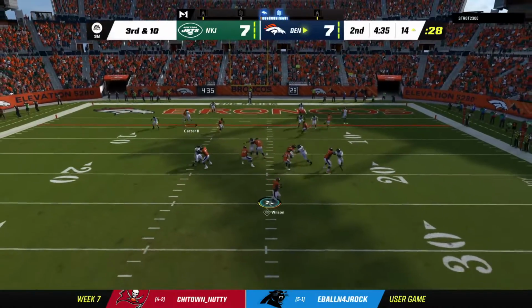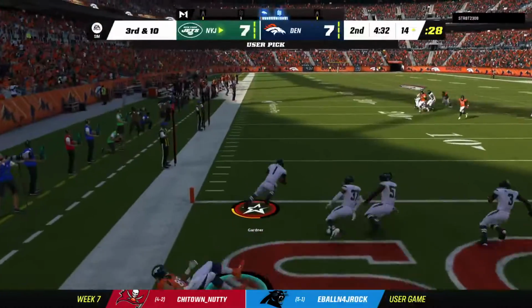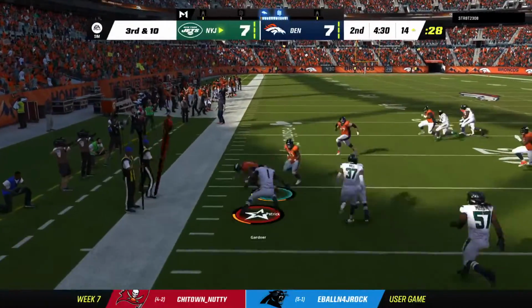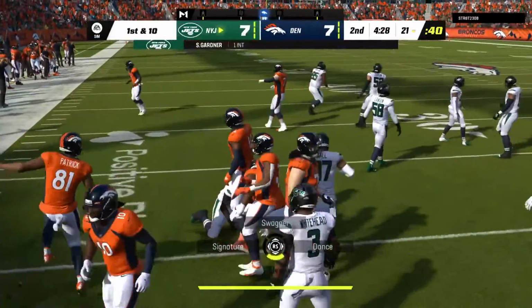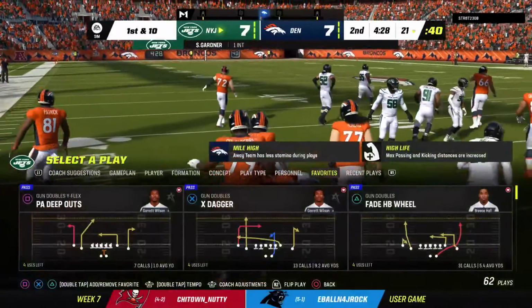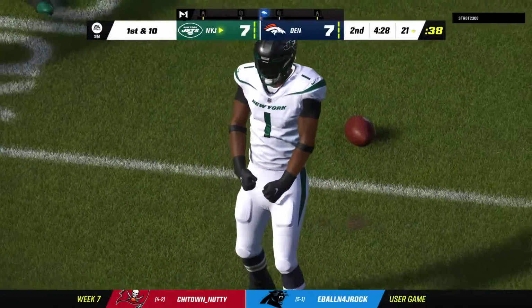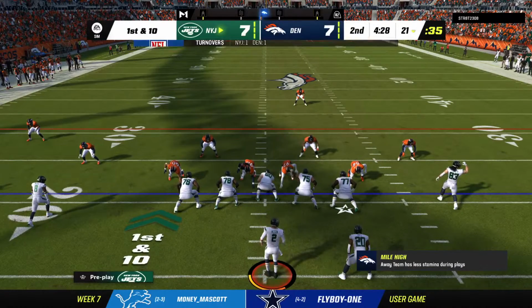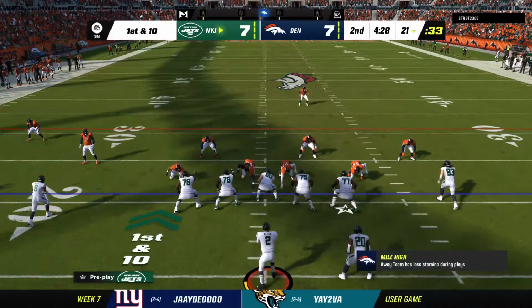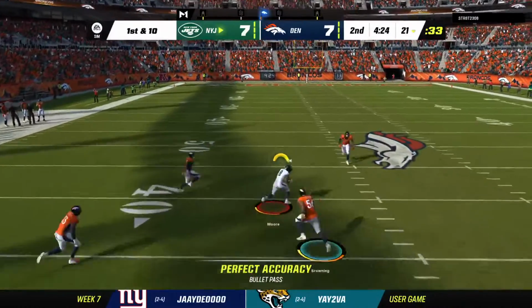On 3rd down, Wilson. And it's intercepted at the goal line. Sauce Gardner picks it off. And the Jets are going to get the football here as he gets this up past the 20-yard line. Definitely not the ideal time to see that mistake, partner, because this is still a one-possession game, and that's at least a field goal that just vanished with that turnover. Now, pressure's on defensively to prevent that pick from turning into points for the other side.